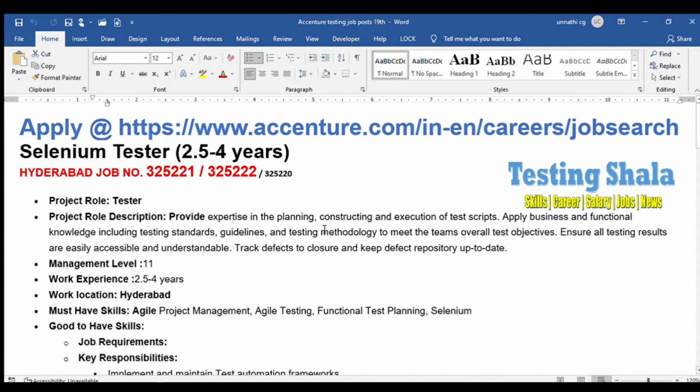You should be able to do creation and execution of test scripts using Selenium, and you should have knowledge of any business functionality, business domain, where you should be able to adopt all the testing standards, testing guidelines, testing methodologies to ensure that you adopt all these testing processes to meet the testing objectives.